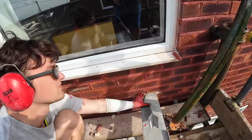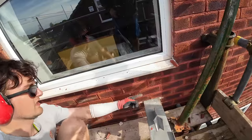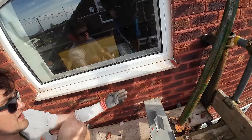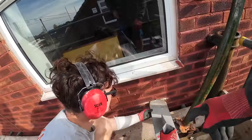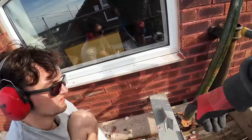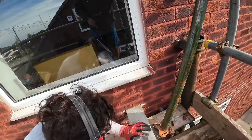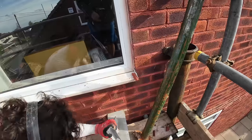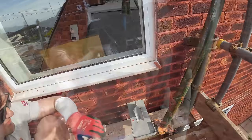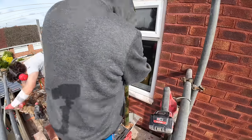Well, it needs to be about, it's got to be 100 mil, isn't it? So you can get the top of 100 mil. You're not going to get it in, are you? No. This is in the way. What? Oh, is he going to sit in there? Yeah. Oh, right. Oh, that's it. Oh, that's nice. Yeah.